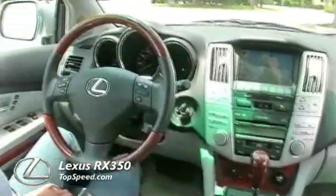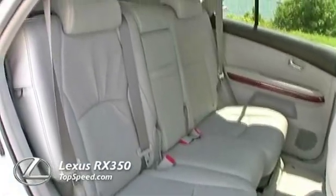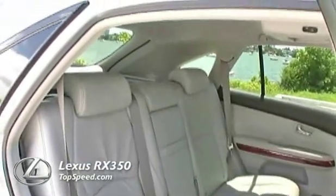My attention was kind of grabbed by the center console. It definitely takes up a lot of space in here, and it creates its own little cockpit feeling for the driver and its own little space for the passenger. It kind of divides up the front end.